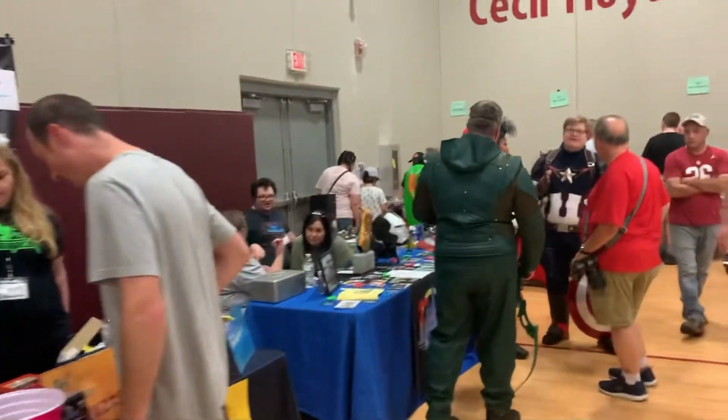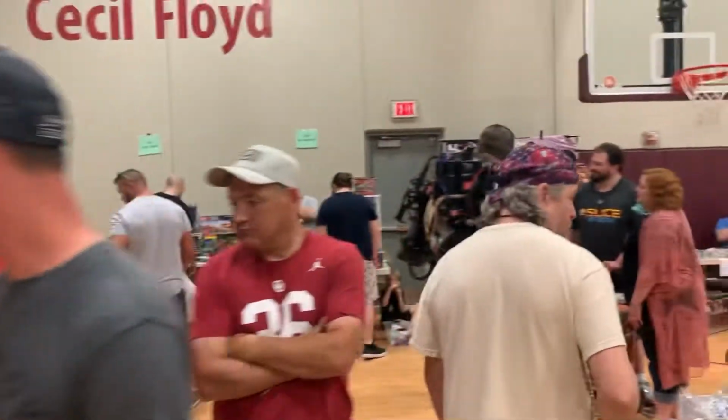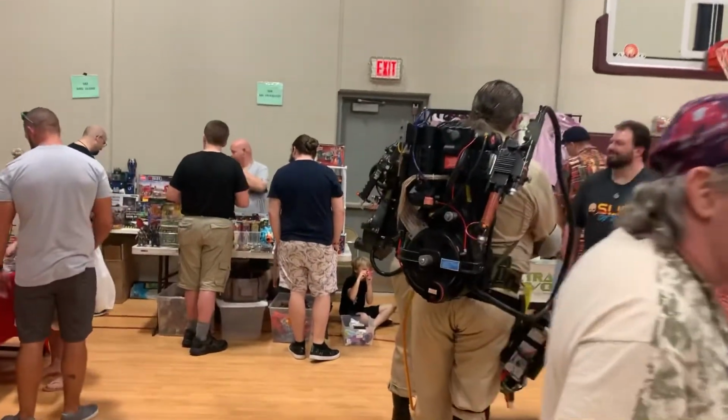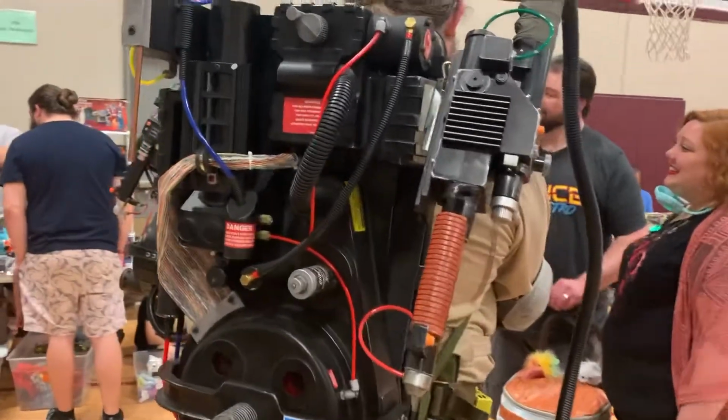Yeah. A little bit of everything here. A cap. A couple Ghostbusters. Freaking Ghostbuster packs are sweet.